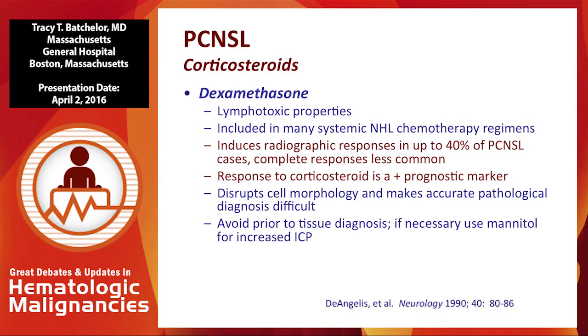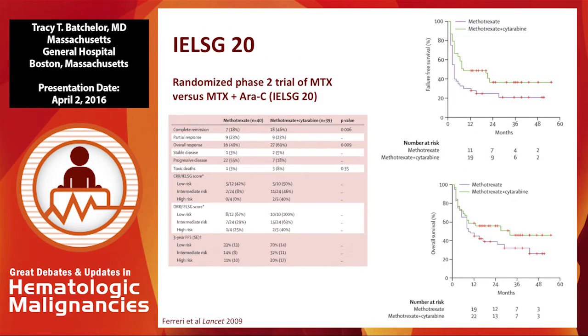The problem is, however, that if these are used before a biopsy is performed, it can be disruptive to the morphology of the cells, et cetera, make it very difficult for your pathologist to make a diagnosis of lymphoma. So they are to be avoided, if at all possible, before a biopsy. And it's really a rare patient who needs emergency treatment with steroids with this disorder.